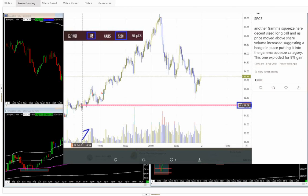Now you could obviously have decided to buy at the money calls at this stage instead of taking a stock position. Instead of buying the stock itself, you could have bought at the money calls and made a lot more, but that's still $5 on a $50 stock trade, guys. That's still 10% non-leveraged profit on your money that afternoon. 10% non-leveraged in one trade, in one evening session over the course of about an hour.